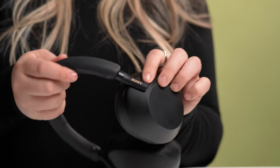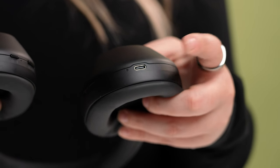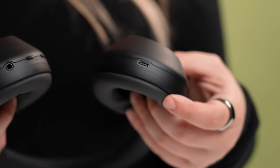Finally, get the XM5s if you're big on battery life. These are good for 30 hours between charges with ANC switched on, and that will rise to as much as 40 hours when you turn it off. Recharges take about 3.5 hours via the USB-C input on the right ear cup.